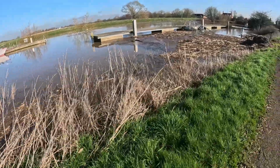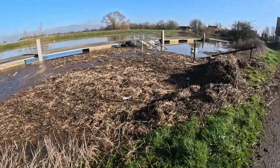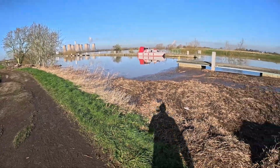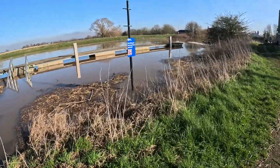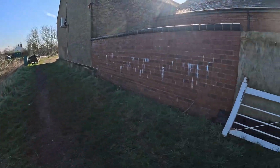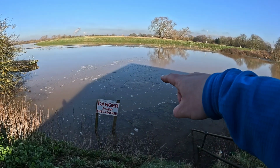Yeah, it's not too far from coming over at all. Obviously we've got another high tide later on tonight, so I don't know. Might not be as bad as last time, as the other week. So that's another pumping house there. And you can just see where it's pumping it in.